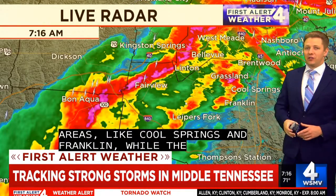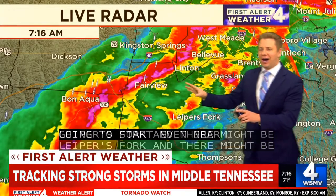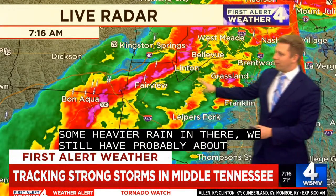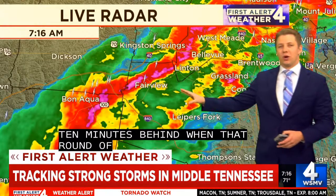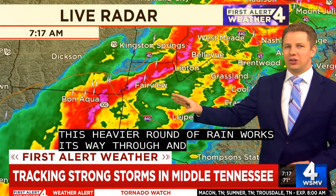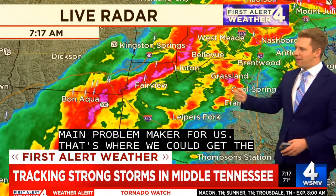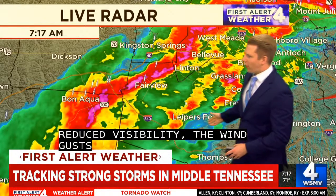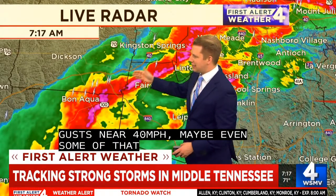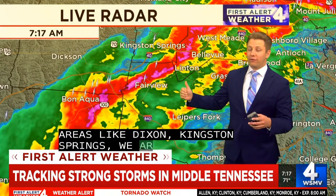and there might be some heavier rain in there, we still have probably about 10 minutes behind when that round of rain starts before this heavier round of rain works its way through, and that's the main problem maker for us. That's where we could get the reduced visibility, the wind gusts near 40 miles per hour, maybe even some of that hail. But if you look farther back to the west, areas like Dixon, Kingston Springs, we are finally starting to dry out. We'll cool down from here on out.